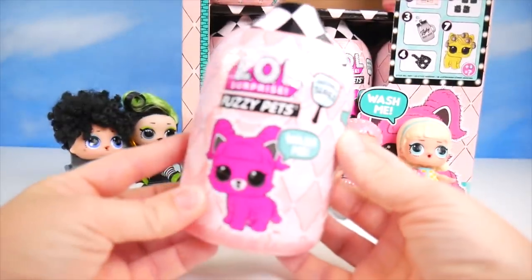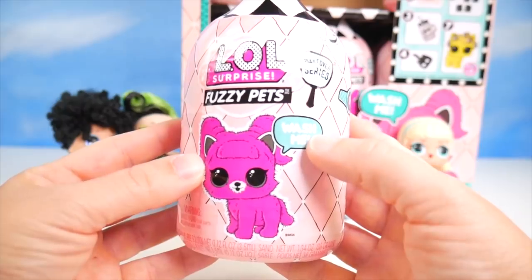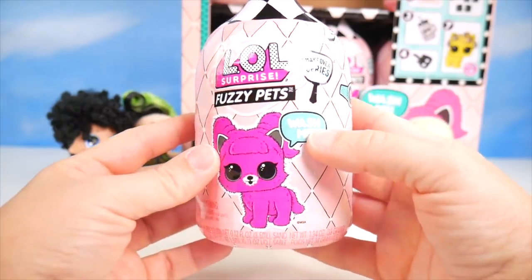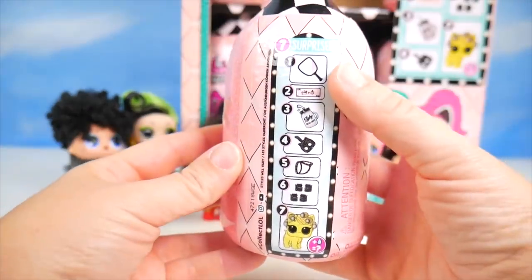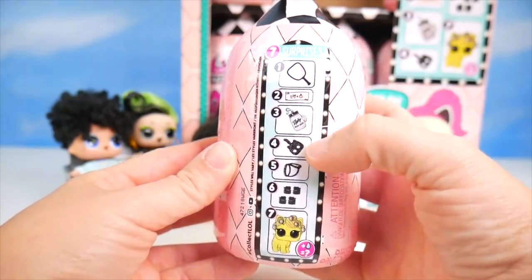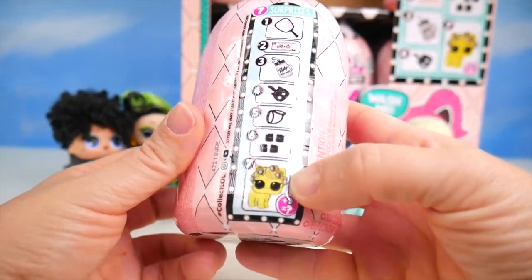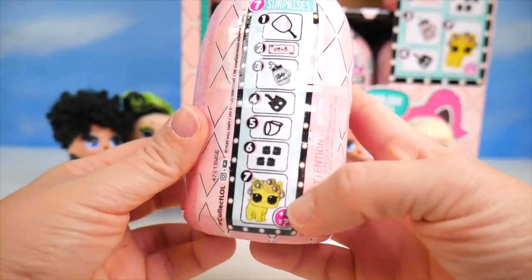Okay, I've got my first fuzzy pet here. Let me see. So here again, I see where it says, wash me. LOL Surprise fuzzy pet. Oh, it says makeover series. That's new. Checking around back. Here again, it shows me the 7 different surprises. Looks like we've got a little mirror here, secret message, water bottle, scoop, harness, shoes, and then our pet, which looks like we can add water to and it'll do something special.